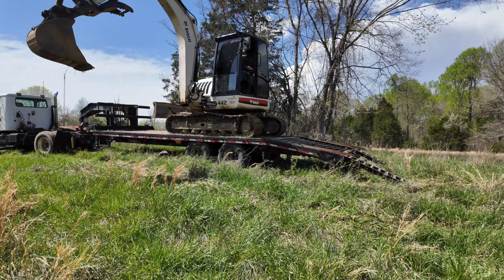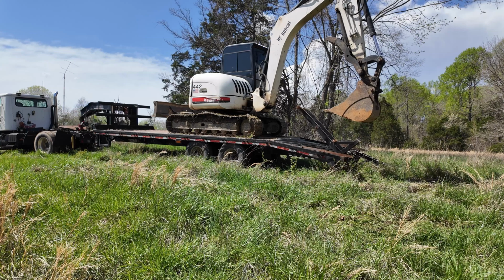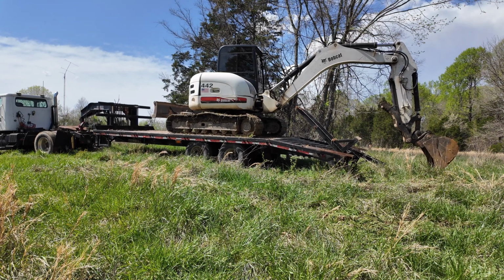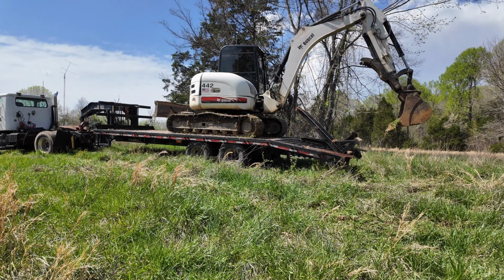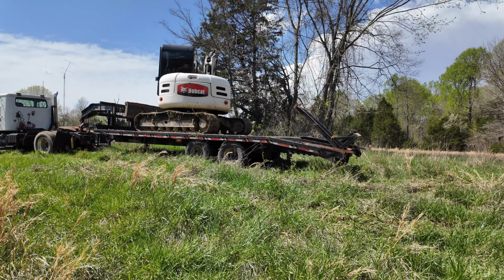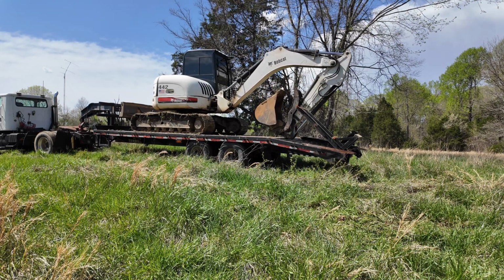Ooh. Old trailer's not a fan of this thing. That's fine. It goes. It's fixing to be dirt anyway. Jeez. I was gonna put the 4-wheeler on the back, but I've already got the ramps up, so probably not today.